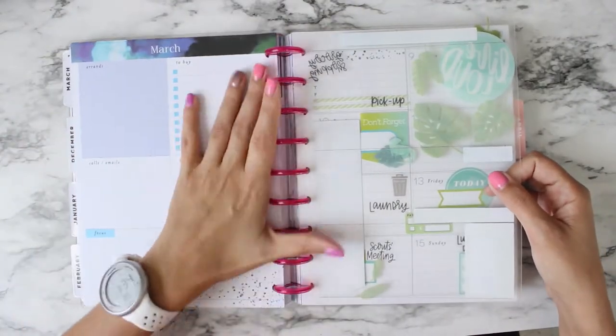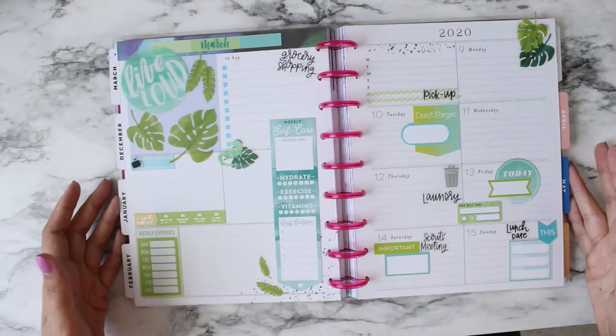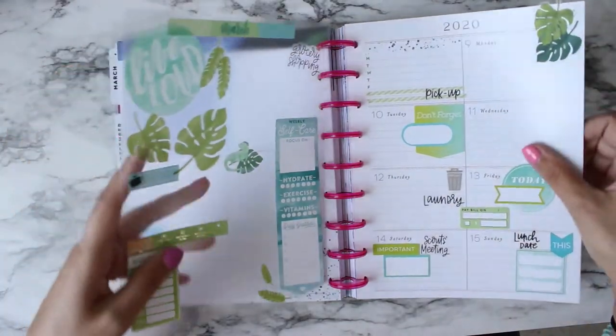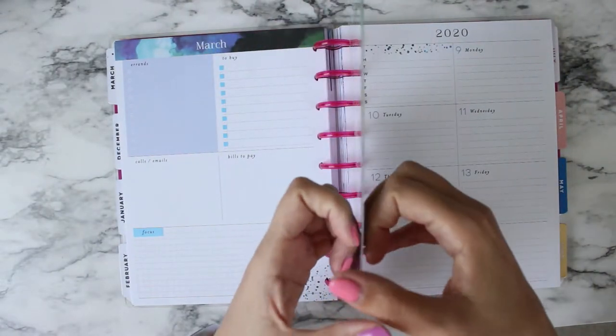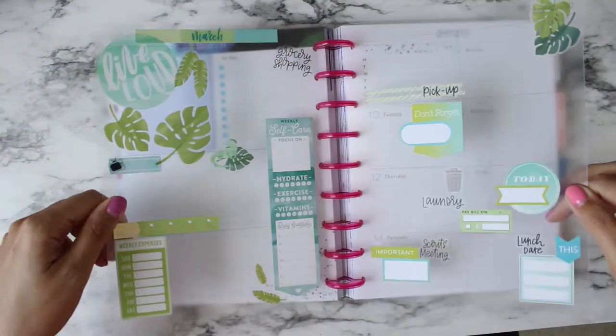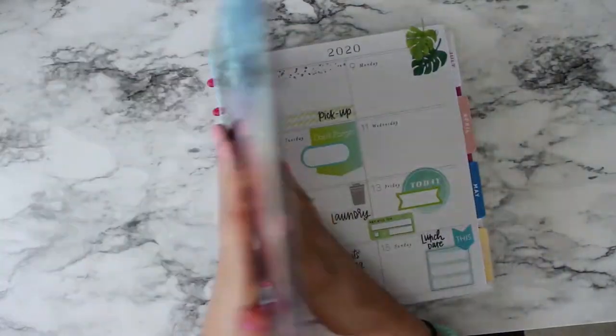So in this one, again, dashboard layout, if I flip this open, you can kind of see where I'm going with this. All of the stickers are on the guides, so I could just take these out and you're left with a blank planner that you have not yet laid your stickers on. So love these. I'm not gonna go over this too much more because I'm gonna do that spread in a video. So if you wanna see that, you gotta stay tuned.